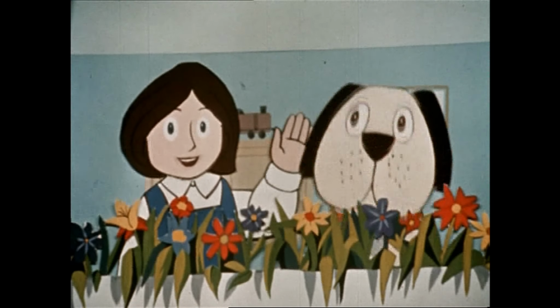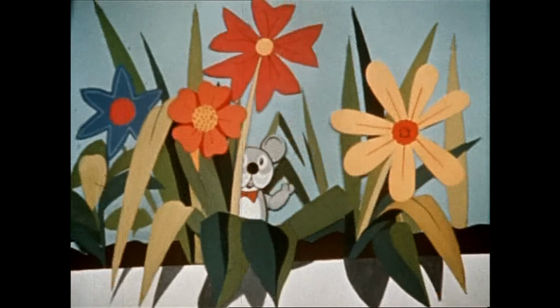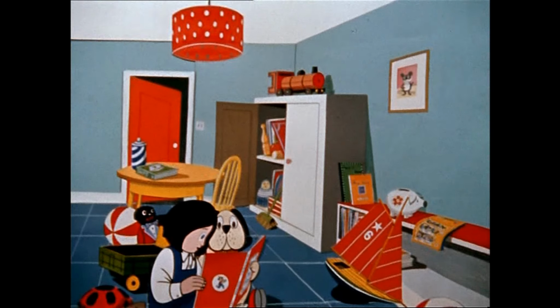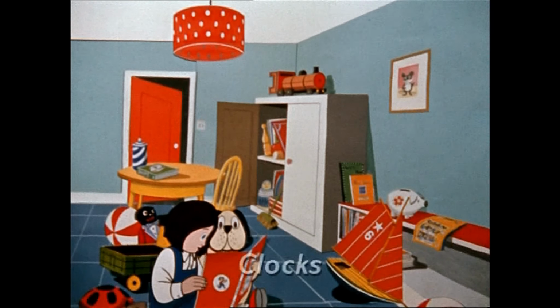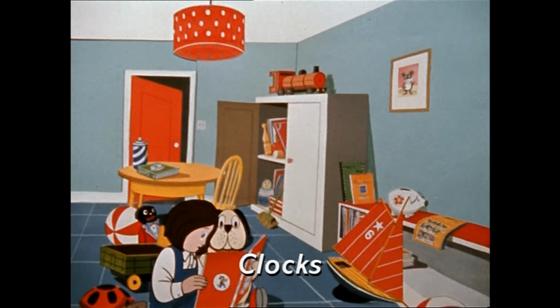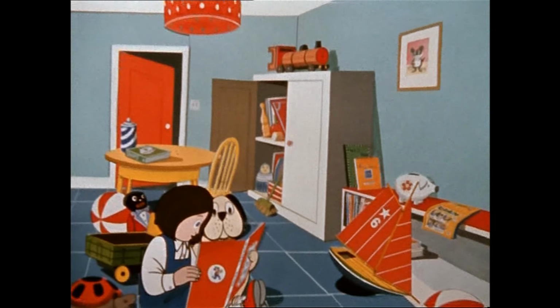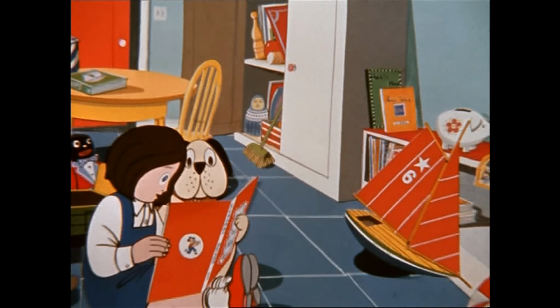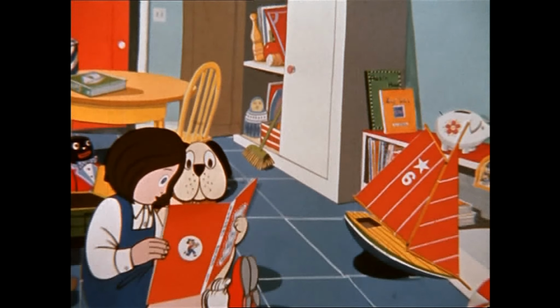There's Mary, there's Mungo, and there's Midge. Mary, Mungo and Midge have a large sunny room to play in. A room full of games and toys and picture books. Mary's always got something to do. Today she's showing Mungo her new picture book of nursery rhymes.